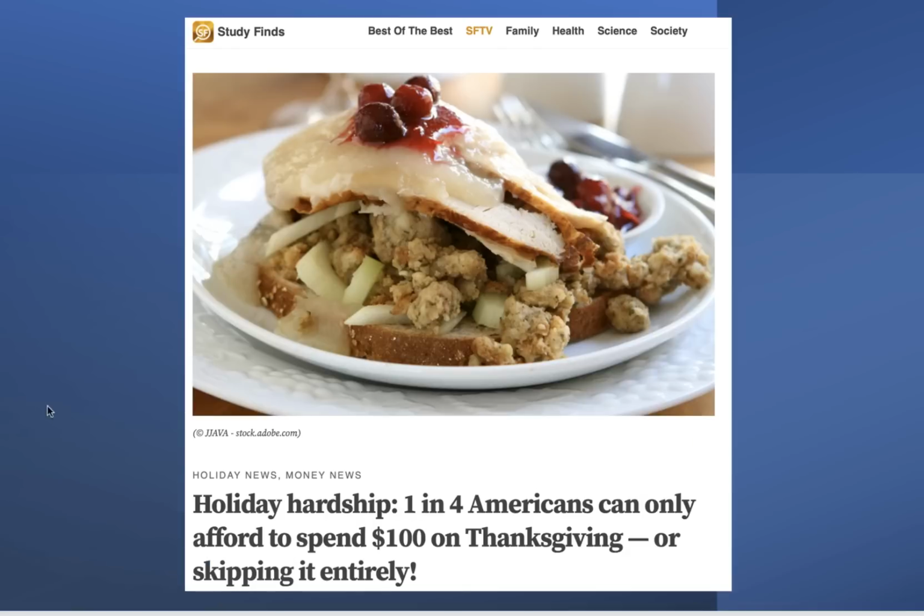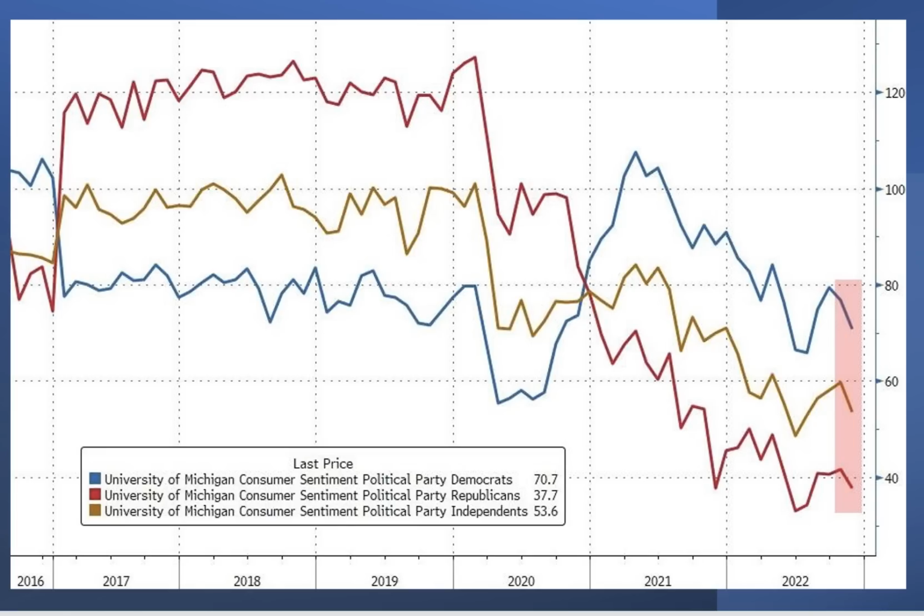Here's something that was very shocking to me right now. Holiday hardship. 25% of Americans can't afford to spend $100 on Thanksgiving, and many of them are skipping the holiday altogether. That's hard to hear. This is my favorite holiday of the year, by the way. We have a lot to be thankful for. I love this family time where you sit around the table, you thank Almighty God for everything that you have on that table, and you go out there and you do the best that you can. Well, a lot of people can't even afford the turkey. That's pretty sad. Again, that's a leading indicator right there.